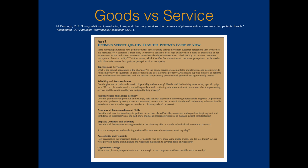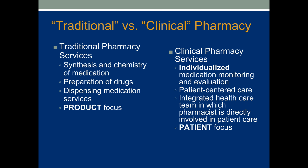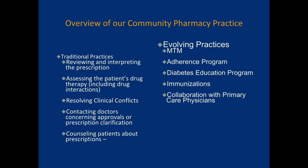So how can we take advantage of that already respected profession? How can we empower people within our organizations to be able to deliver good services just like we delivered good goods? And once again, I bring up that services is a lot different because it's more patient-focused than product-focused.